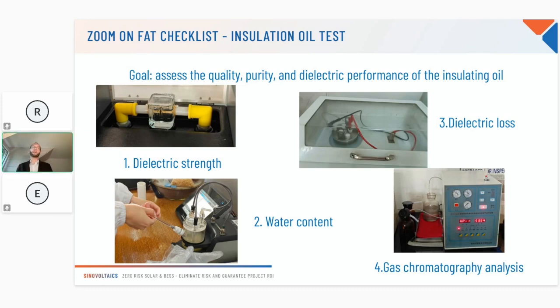And last but not least, you need to look at the gas composition of the oil. And here we'll be extremely careful about the hydrocarbon composition. So if you think about the CH4, for example, or C2H2, we will really evaluate the different gases being part of the insulation oil. And what you need to be extremely careful about is C2H2, for example, because this gas is only generated when there is arcing, where some arcs got created in the transformer. So when you have such presence of this gas in the insulation oil, usually it will be a fail for the FAT, and we see this sometimes.